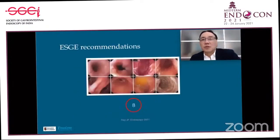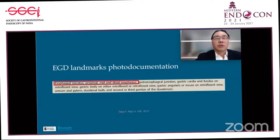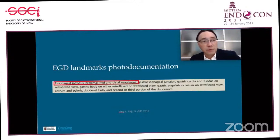20 years ago, it was published that at least 4 images in retroflexion and 4 images in direct view should be taken according to these ESGE recommendations. Recently, this has been reviewed, and the ESGE has increased from 8 to 10 images. There are also some publications from the United States that include the esophageal introitus, the proximal, mid, and distal esophagus. But actually there is no current consensus on how many images should be taken.